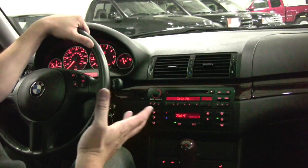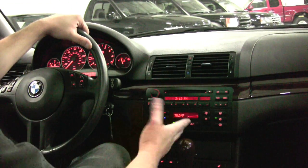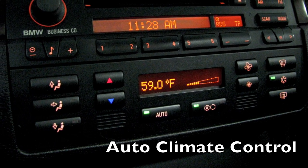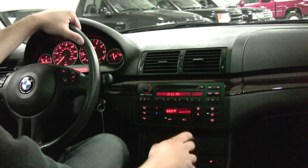As I said, for the 3rd time now, phenomenal stereo. Below that, automatic climate control. Just hit auto, tune up your temperature, and you're liable to find the right comfort setting.